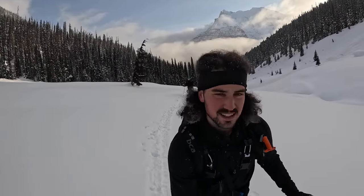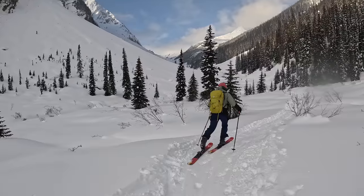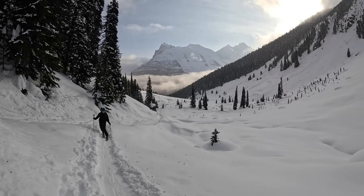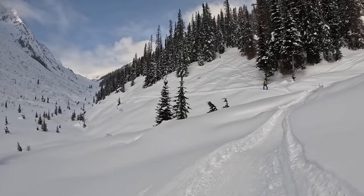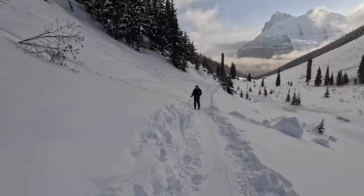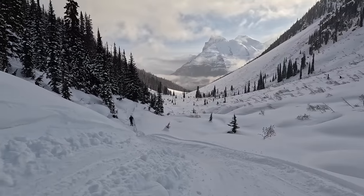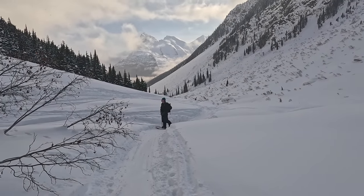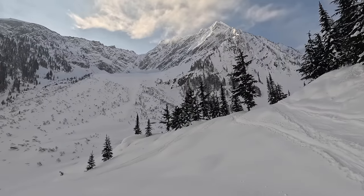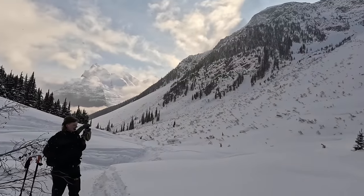The crazy thing about Rogers Pass is we pretty much instantly were popped into alpine terrain. Holy shit, look at this mushroom poppy. Just unbelievably beautiful in here. Super cool ice fall right there. Super cool haircut right here.